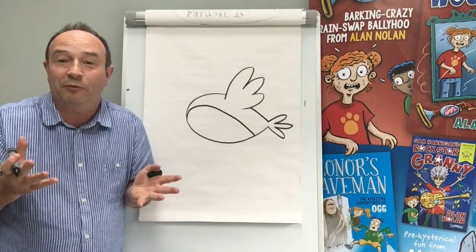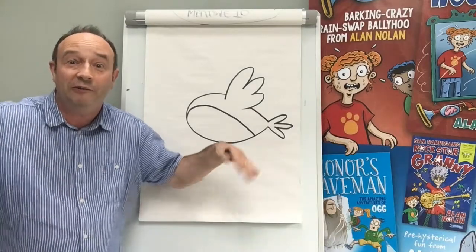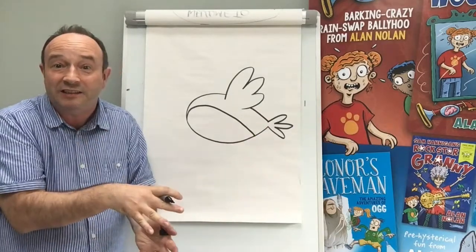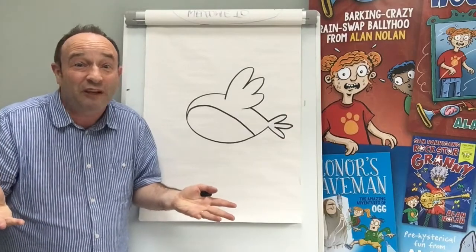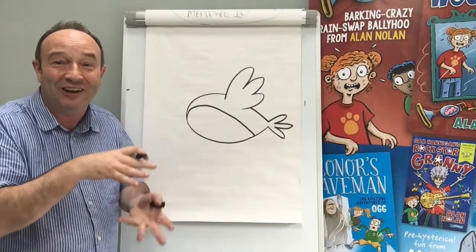Okay, the next thing we're going to do on this puffin is the puffin's feet. Because the poor old puffin has been flying around for ages and ages and ages, and needs to land on the cliff. Can it land on the cliff when it has no feet? No, it would have to land on its bum. So we're going to draw some feet on this puffin.